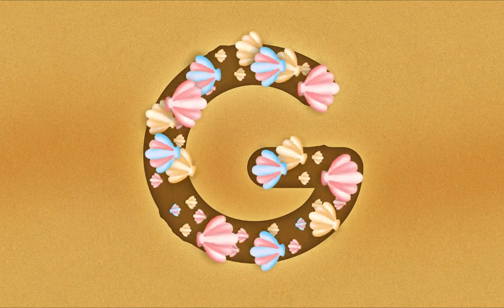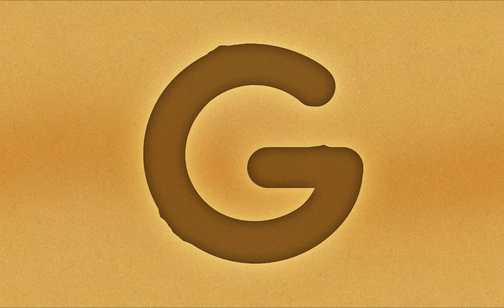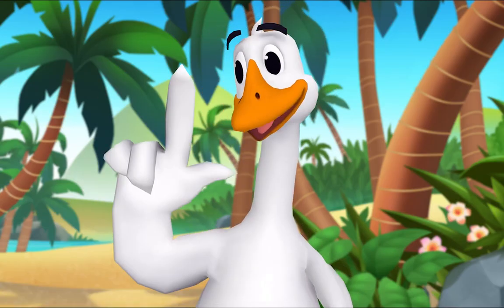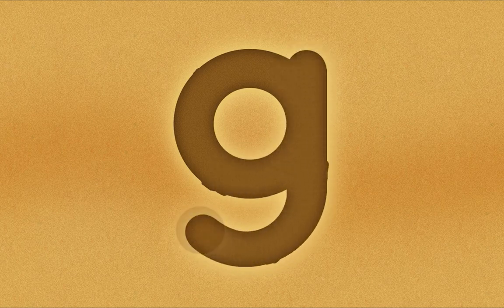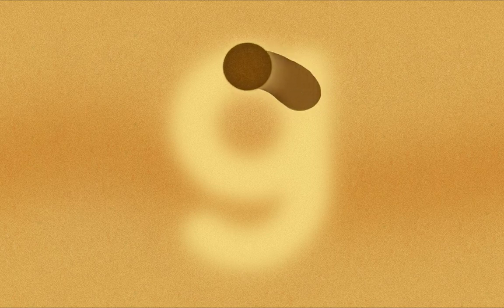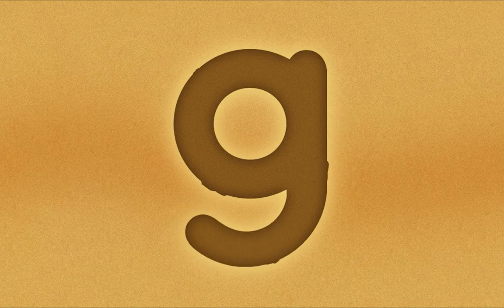G! Ooh. Great! I'll try next. G. Terrific tracing. Now, let's trace the lowercase letter. I'll try it. G. Nice job. I'll trace the next one. G.